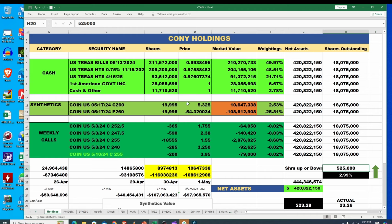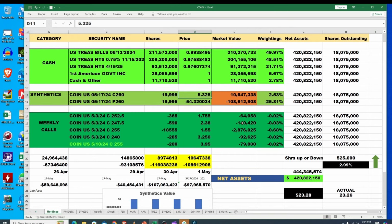Here's our synthetic. So we added to those guys, but the values went up. This shrunk a little bit and this went up, right? But we wanted to get back to where we have a positive or at least a break even. So these all declined in value. So we're just closer and closer to closing them all out with no value, except for this 200 here, is the 510s.